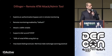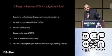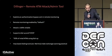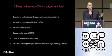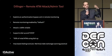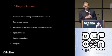Now, Dillinger supports both TCP/IP and it also supports dial-up, because I heard through a fairly knowledgeable source that approximately 95% of these standalone type ATMs are using a dial-up connection. So, of course, back in the day, trying to find an ATM over the phone line would be a long process of nights and nights of war dialing. But thanks to tools like HD Moore's Warbox, you can map out modems on exchange in a matter of hours, then just write a custom tool to find ATMs, and you're away.